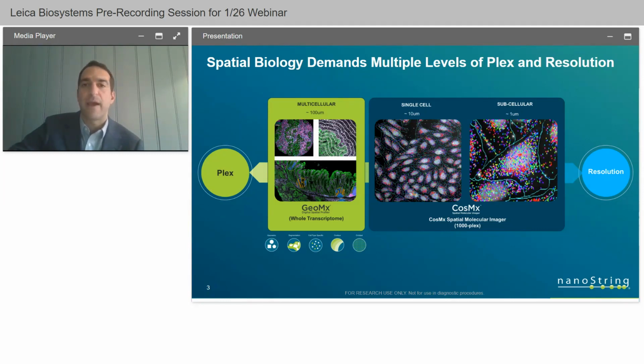So spatial biology actually forces you to understand not only the X, Y, and Z spatial resolution of your system or tissue of interest, but not only where cells are located, who their neighbors are, but also what are those cells doing? How are they interacting with each other? Which pathways are being activated? And so both resolution as well as plex become a requirement for understanding spatial heterogeneity and piecing apart things as complex as, say, the tumor microenvironment. And so, as I mentioned, GeoMx allows you to do that on a multicellular, extremely high plex level.